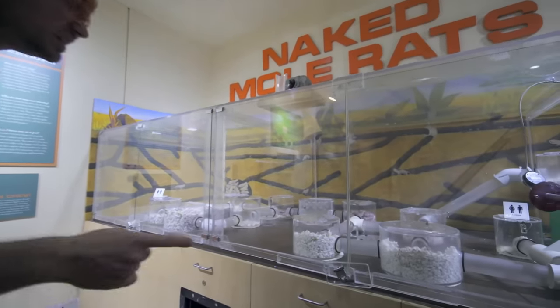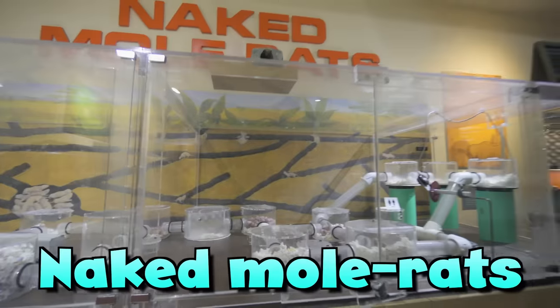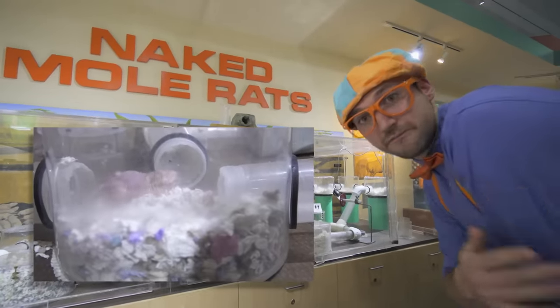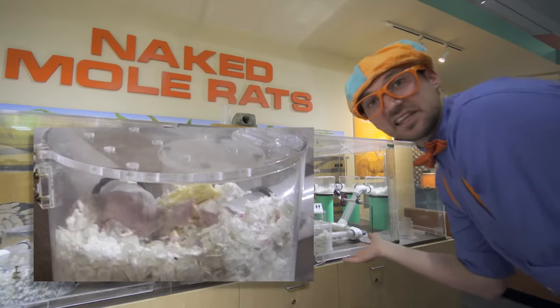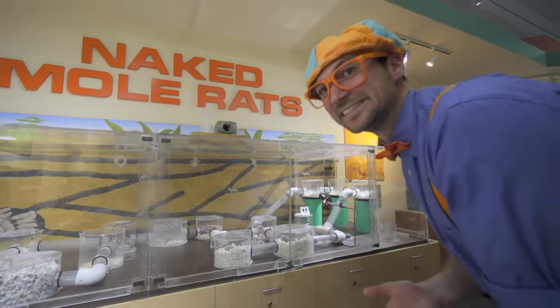Yeah, do you see these? Whoa, interesting. These are naked mole rats. They're like rats, but they have no fur or hair or scales or anything like that. That's why they're called naked mole rats.